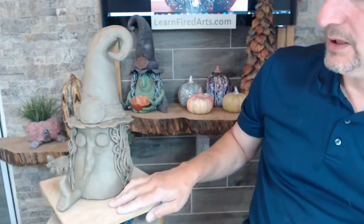The paper that's left on the inside, that will burn away in firing if you don't remove it. If you don't have vents on your kiln and your kiln is in an enclosed room inside your house or in your studio, you might want to pull that paper out because it will create smoke on those pieces when it's fired, or it will create smoke in the kiln when it's fired. So vents are great on kilns for getting that out as well.